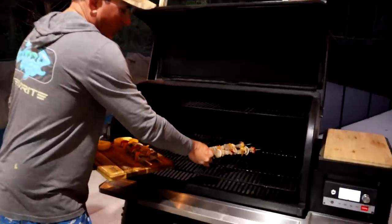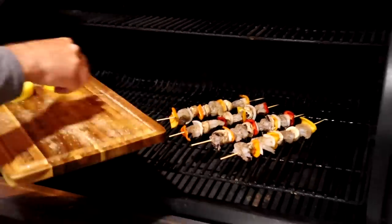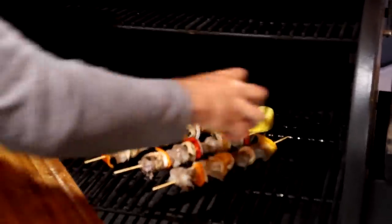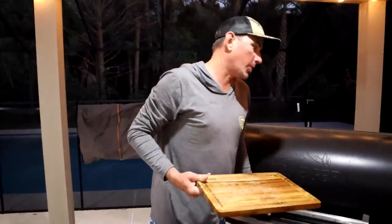All right, I got the grill at 350 degrees. It'll probably take, I don't know, 10 minutes. Now back here in the back right-hand corner, for some reason on this grill, is the hot spot. I really want to char that pineapple, so I put it back there.